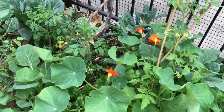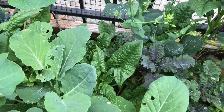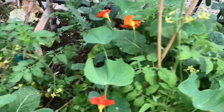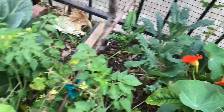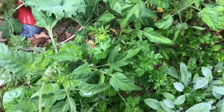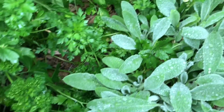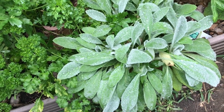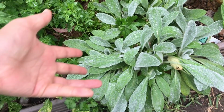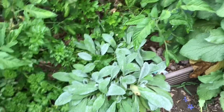And yeah. Again, this side is just a mishmash of things. There's even some spinach down there, which I should probably harvest. And then coming over here, lots of herbs. Parsley, Italian parsley, curly parsley, lamb's ear sage. So finally I put the lamb's ear sage in the right area. Full sun, and it's doing so good.